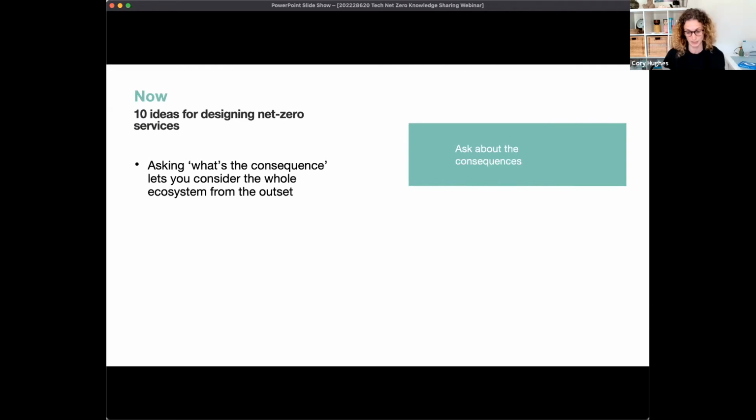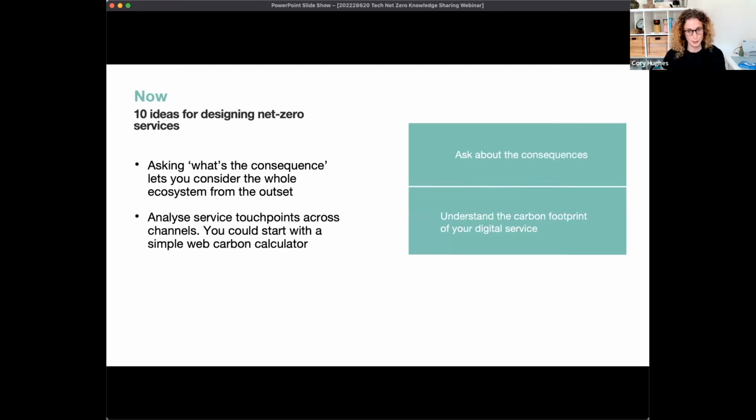So just that simple question is one of the ideas that we have and that we've seen being used really effectively in this space. Next, understanding the carbon footprint of your digital service. Our colleagues at MSpark have huge amounts of knowledge in this, lots of tools and techniques that they're using with businesses in Wales to guide them through. But there are some simple and freely available tools that some of you may have come across.